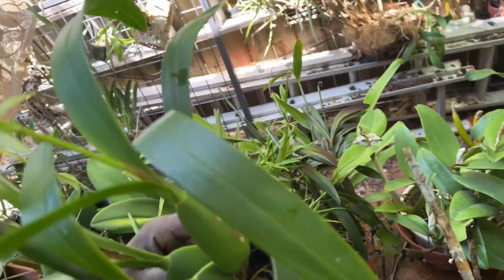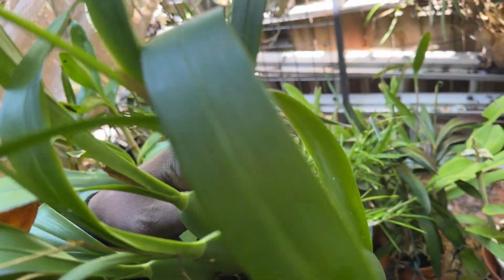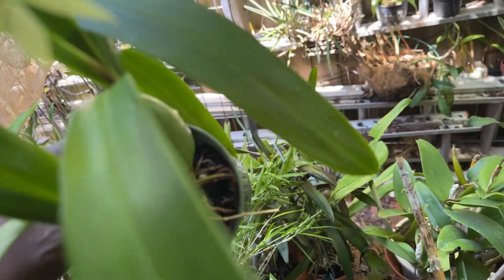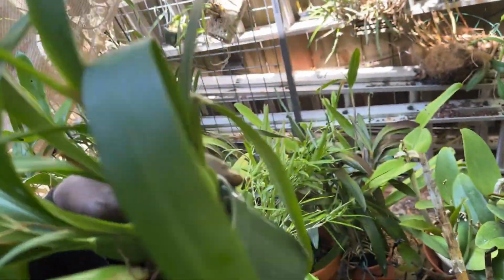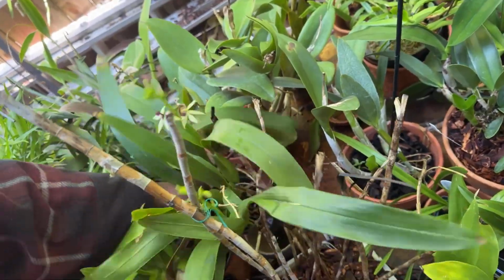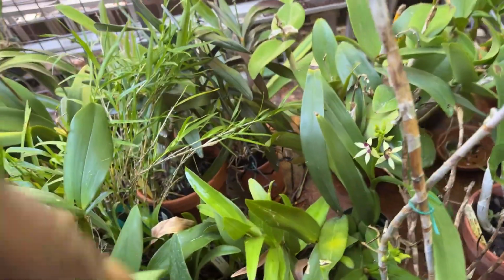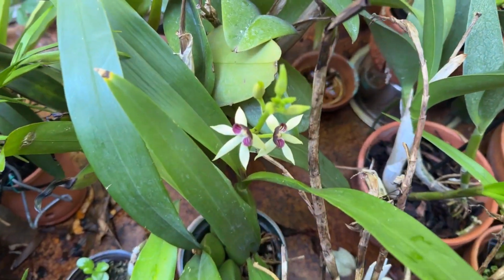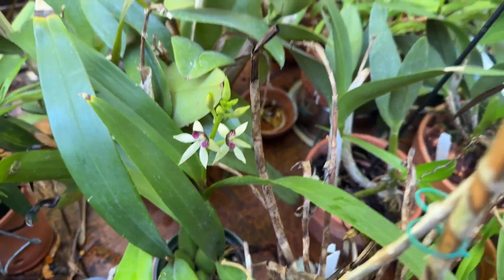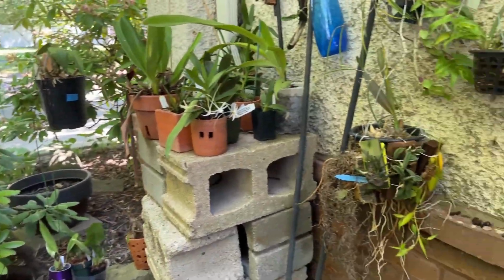Let's give it a smell. And it is very sweet, and it is still really developing. Either developing or it is coming into its own, but it is still very, very faint. But we'll keep that in the back of our minds and keep moving.